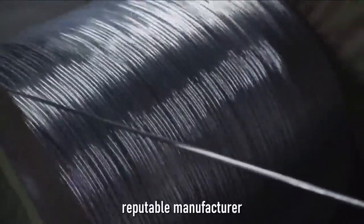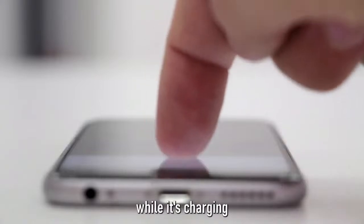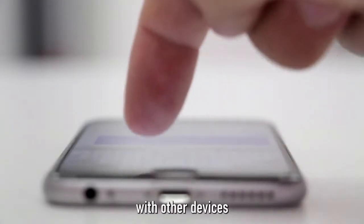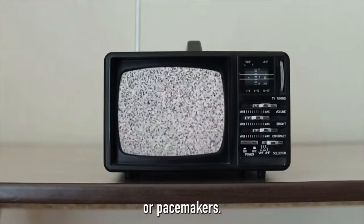4. Interference with other devices. Using your phone while it's charging can also interfere with other devices that are nearby, such as radios, TVs, or pacemakers.